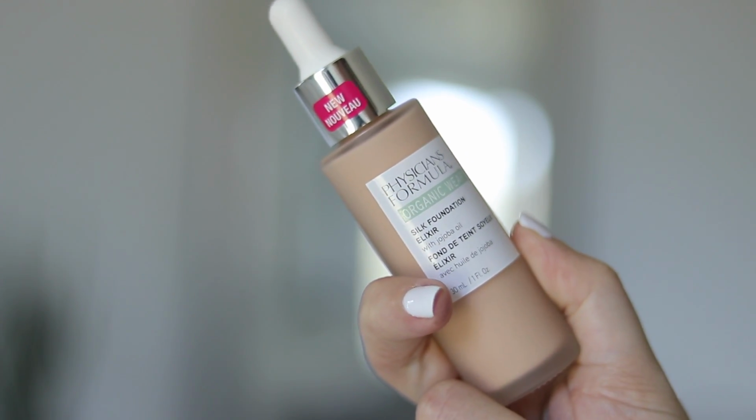So let's go ahead and get started. The first thing that I was intrigued by was this entire line from Physicians Formula. A lot of you have asked me to review this. It's the new Organic Wear line from Physicians Formula, and this is the Silk Foundation Elixir with jojoba oil. So I'm going to give that a shot today. I got mine in the shade Light.